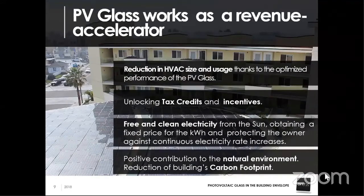So PV glass basically works as a revenue accelerator. First of all, it helps decrease the size and usage of HVAC equipment for any building in particular. It also helps unlock tax credits and incentives. This is pretty interesting, especially for private projects in the country, right?